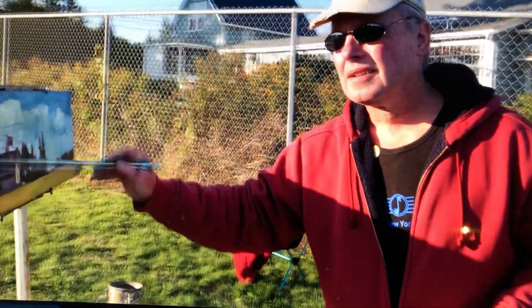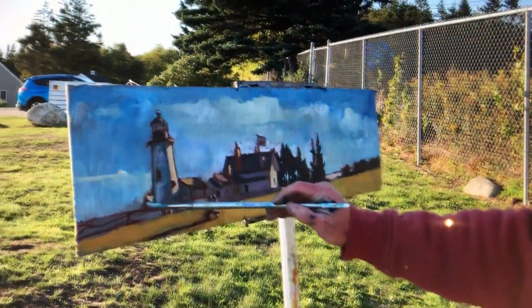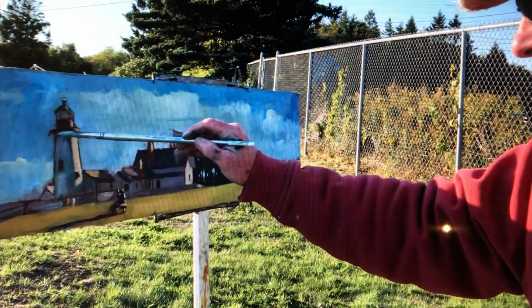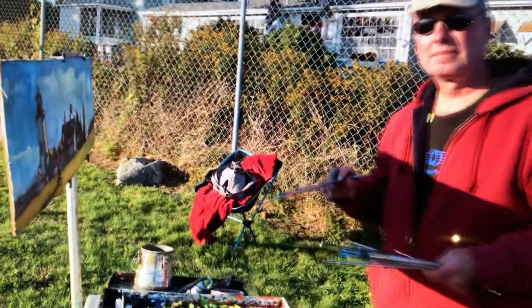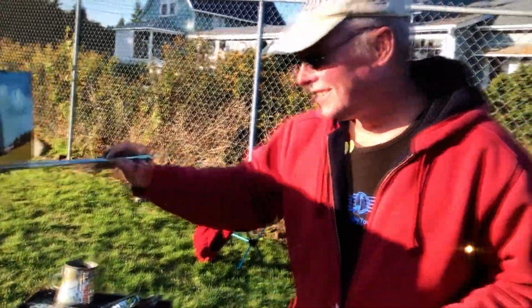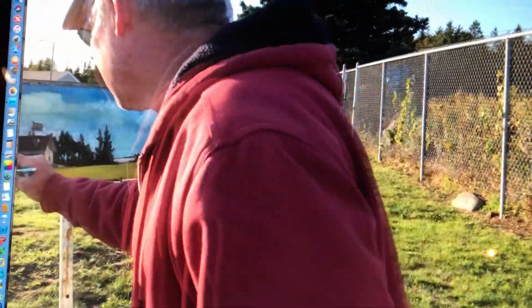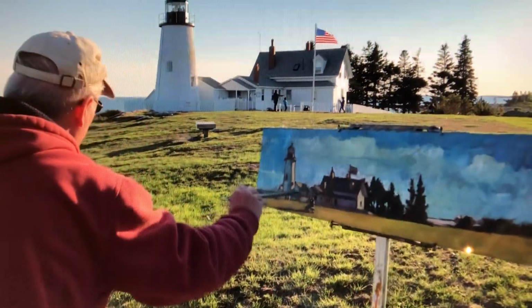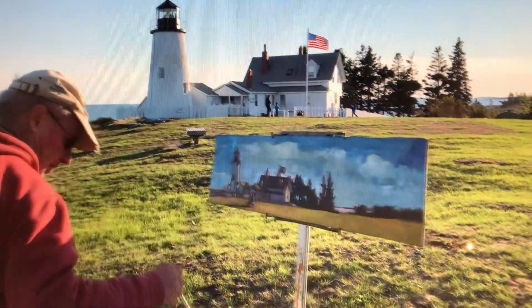In these videos, I'm painting the coast of Maine, these quintessentially American icons of the coast, these wonderful 19th century lighthouses. And this particular one I'm doing is Pemaquid Point Lighthouse. It's a lighthouse that Edward Hopper and many other painters have painted, and it was a wonderfully warm lit day in October of this year.